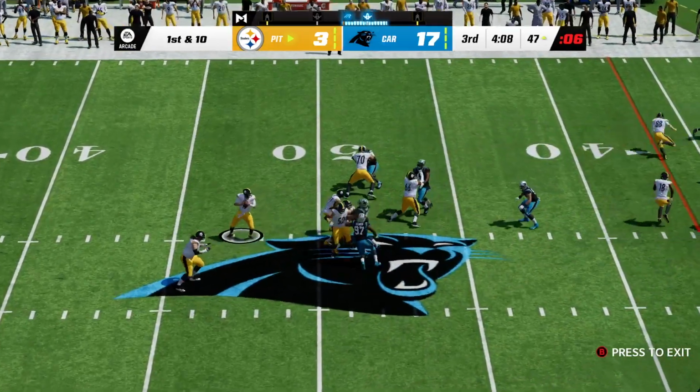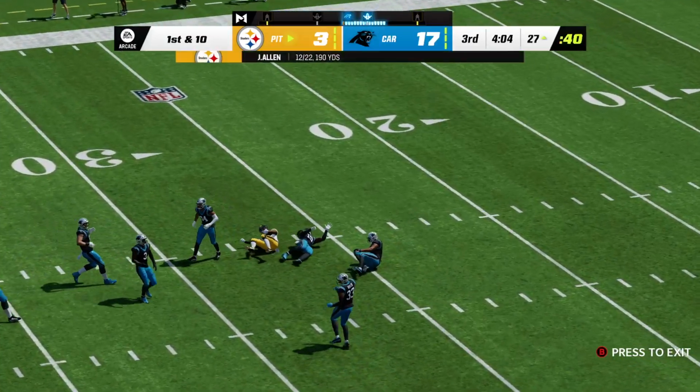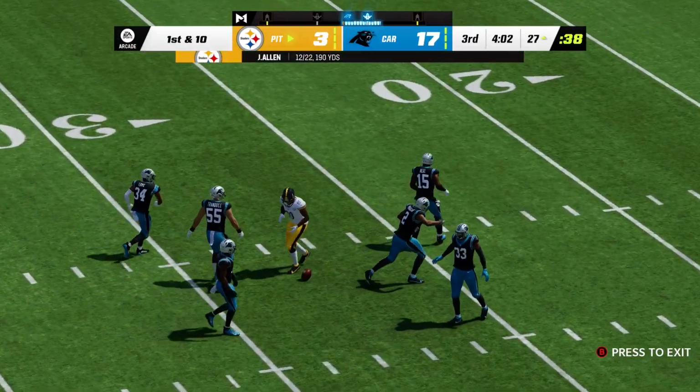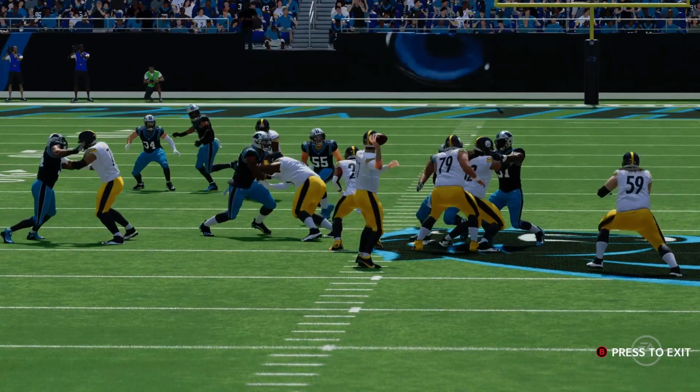On play action, Allen. Over the middle and into the hands of his receiver, Landry. And he'll go down, but not before getting this inside the 30. Chewing up big yardage. Another nice gain there. This one goes for 20.